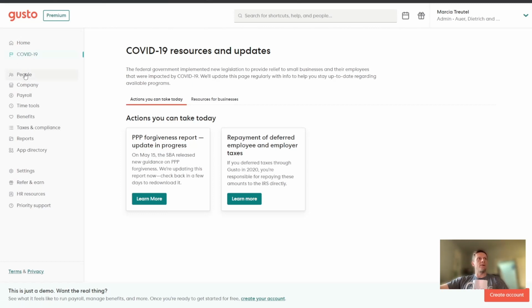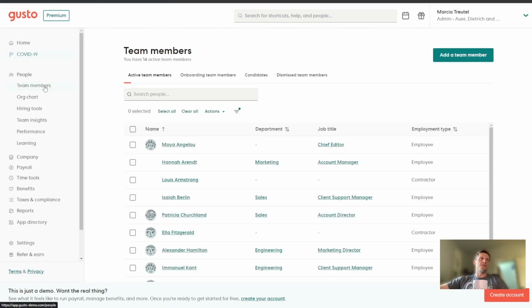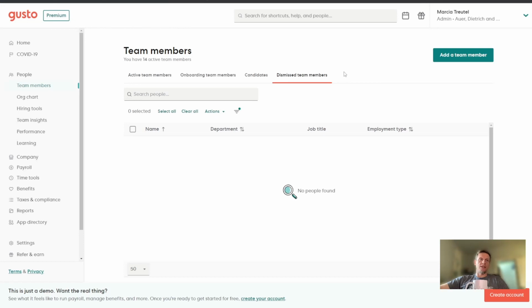Now, if you go to the People tab, the first item is team members. Over here, you will see all of your employees, their names, which department you place them in, their job titles, and the type of employee, whether it's a W-2 or a 1099 contractor. In the main panel, you can see active team members. You can also see individuals that are currently being onboarded, as well as candidates and dismissed team members. That's really cool because people come and go.